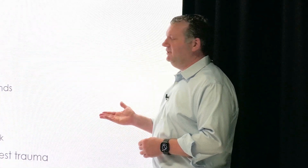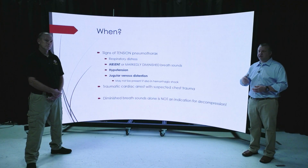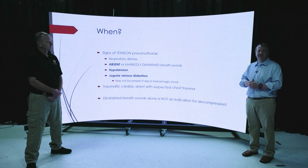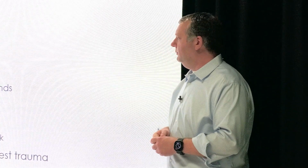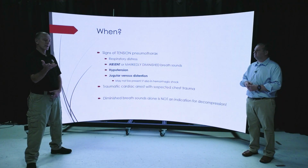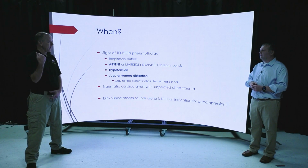And then the other indication is a traumatic cardiac arrest, where if you think that they have chest injuries, they really should be getting needles in both sides of their chest with that, if you think that they have chest injuries. And that is our protocol on all traumatic arrests before we call them in the field, that they have to be bilaterally decompressed before we say.